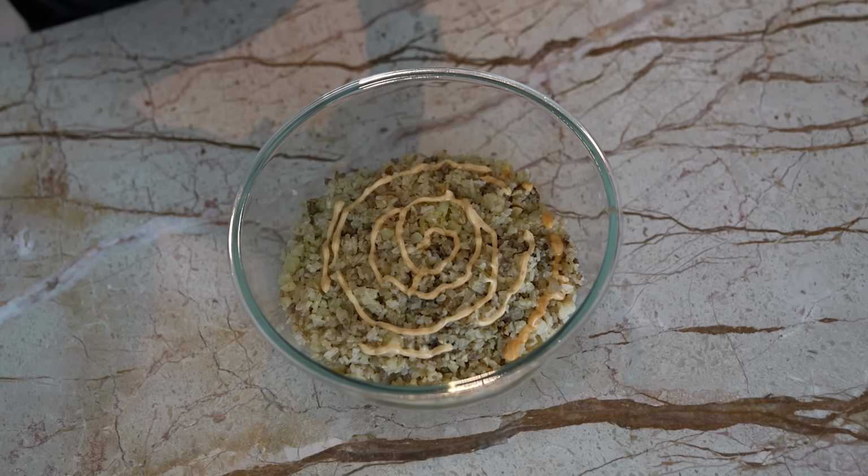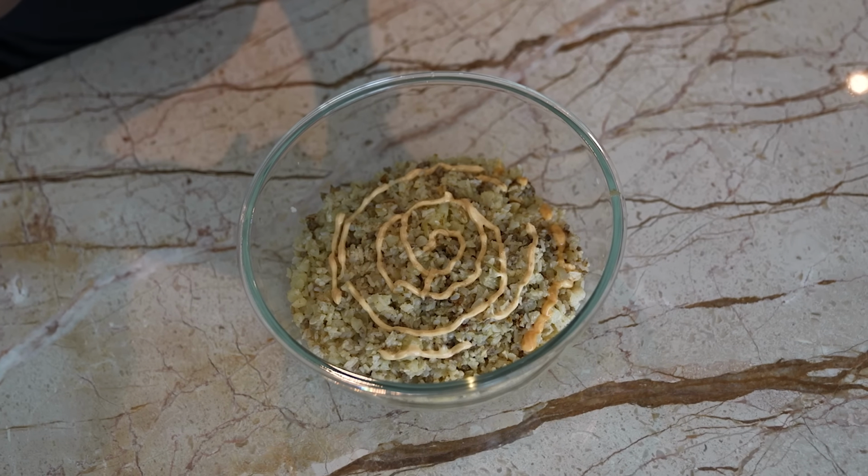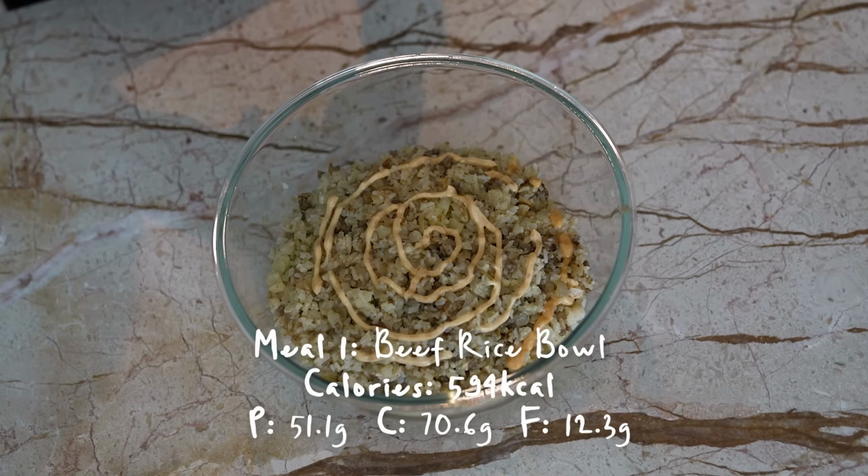Let me give you the macros of this giant bowl. I mean, look at it. It's the size of my head and I have a very big head. That being said, the macros of this comes out to 594 calories. There's 70.6 grams of carbs, 12.3 grams of fat, and 51.1 grams of protein.